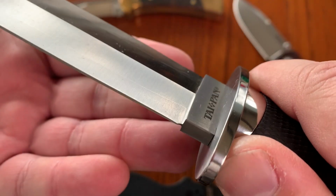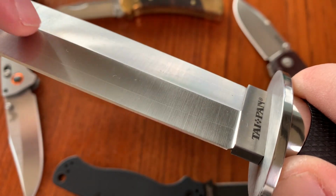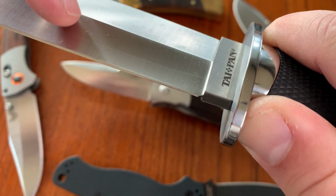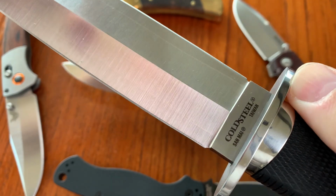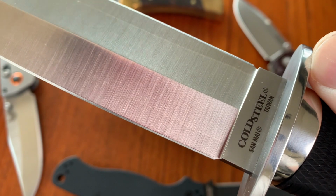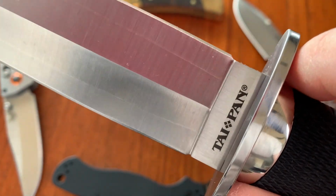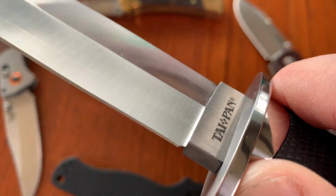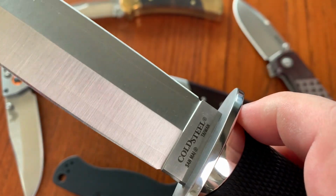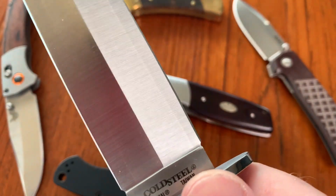You can see the laminate line here on this Taipan, right? You can see that line where the softer steel on the outer layers meets that center layer of VG10. I think the outer layers on this are probably VG2, right? Which is another Japanese steel made by the same company that makes VG10, but it's about like 420J steel, if you're more familiar with that series.